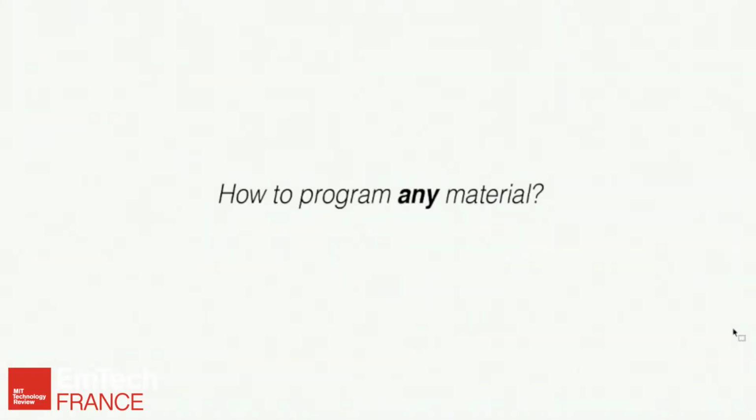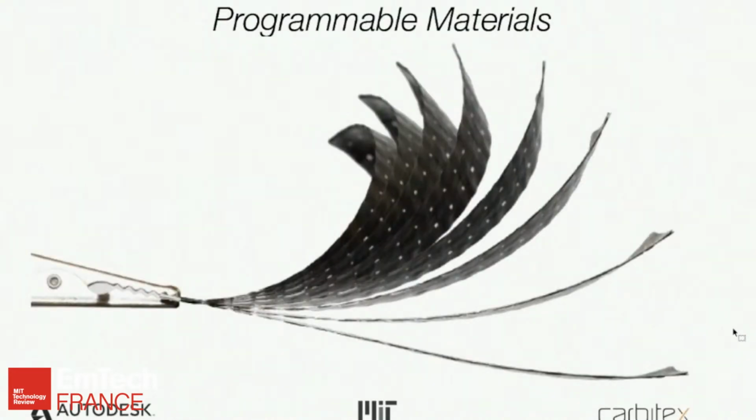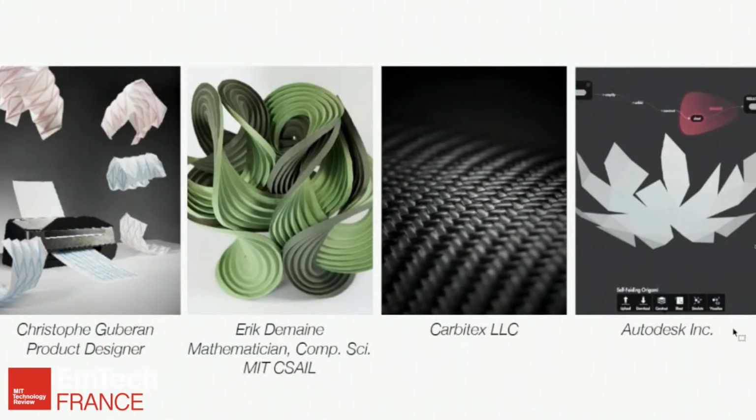But a main question kept coming up. How do we program every material or any material? Many companies started coming to us from different industries asking how we could program different materials, how we could use different industrial processes. So we started a much larger collaboration, which we call Programmable Materials, with the vision that we want to be able to make any material a smart material. We want to program materials to change function and property, and we want to make them easy to produce, readily accessible, cheap, etc. This is now an ongoing collaboration with a number of different people, from product designers to mathematicians, computer scientists to materials developers to software companies, etc.